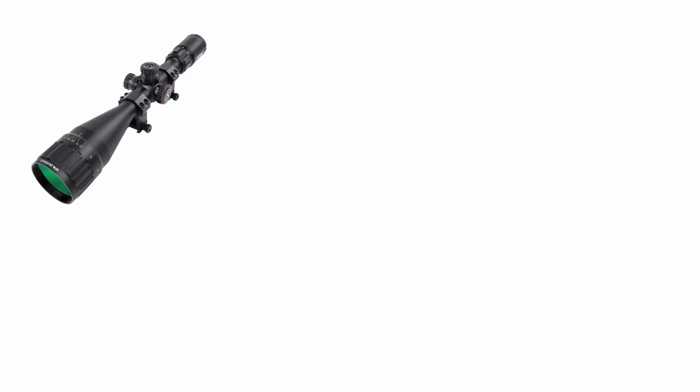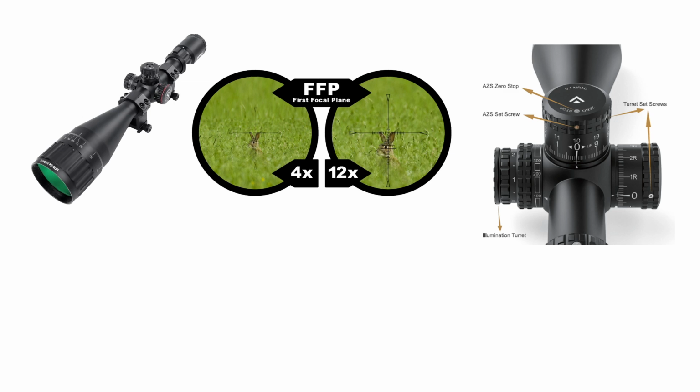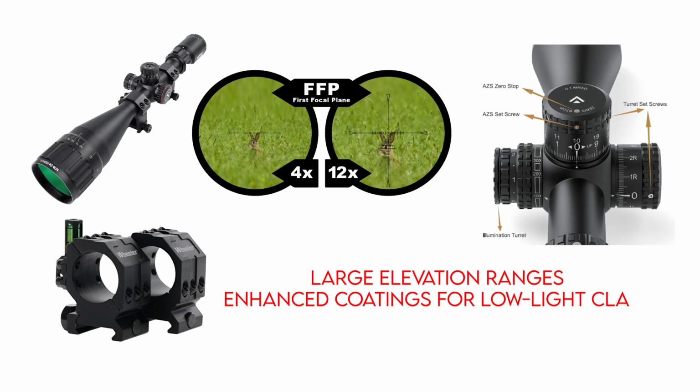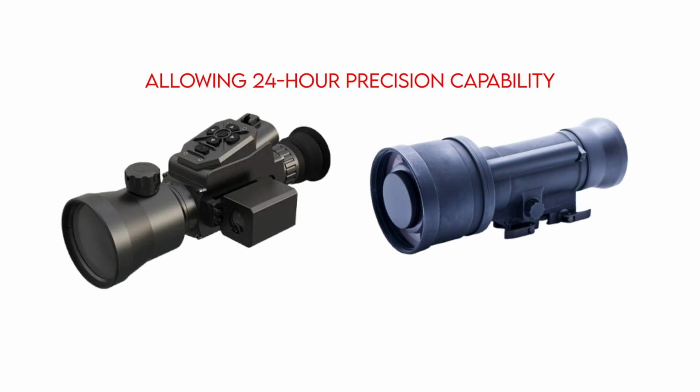Optics revolutionized again. Modern scopes include first focal plane reticles, precision zero-stop turrets, large elevation ranges, integrated cant indicators, enhanced coatings for low light clarity, and thermal and night vision clip-ons integrated seamlessly into these systems, allowing 24-hour precision capability.